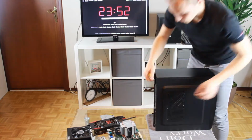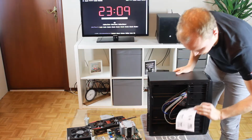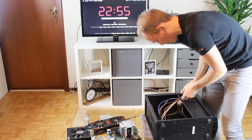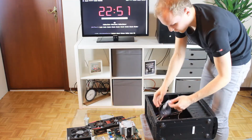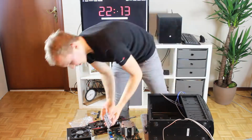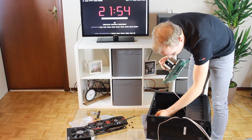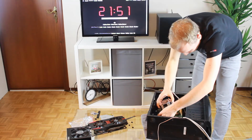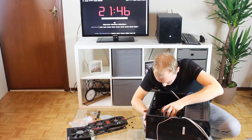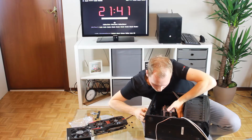Now, let's put it all into this case. Instruction manual, you don't need that one. Let's see what a 15 euro case can do. Alright, next, main board. Luckily there are already ace holders for the screws inside the case, so I don't have to screw them in. Alright.